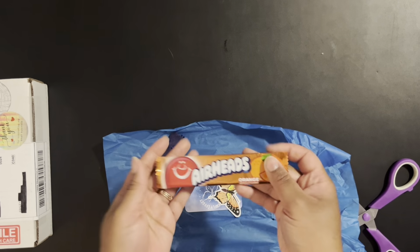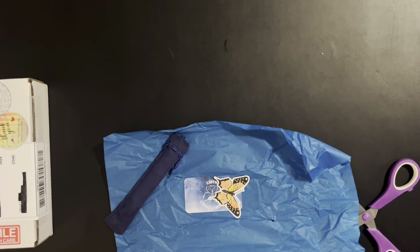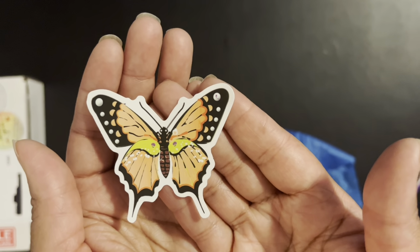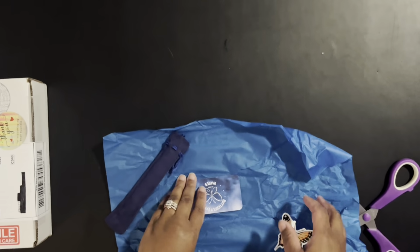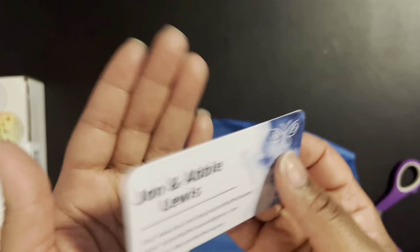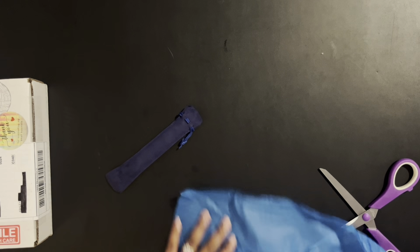All right, more candy, Airheads Orange. Another butterfly. I love all the butterflies, so pretty. And of course their card, John and Abby Lewis. And let's get to the good part.